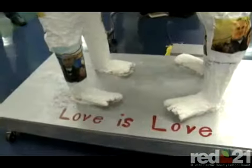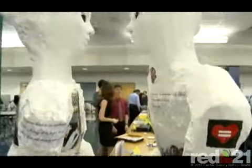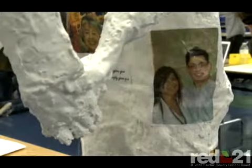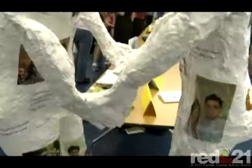The concept of my project is that everyone deserves a chance to love whoever or whatever they want to. I chose 2 life-size sculptures because I felt like if it's life-size, it'll be more effective at conveying the message. It's really hard to ignore something that's that big. And I chose people because it's easier for people to relate to things that look like themselves. It makes them think that it's more relevant to them.